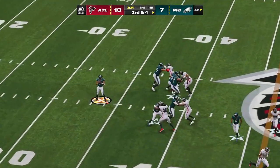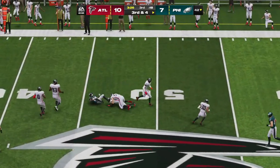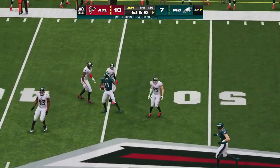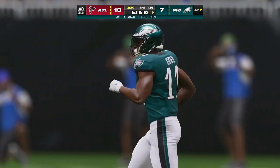Hurts sets up to throw it. Able to find the open man. That's complete. And he is going to have an Eagles first down by about a yard. It's a gain of 5 on 3rd and 4.